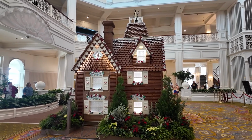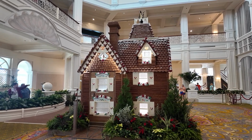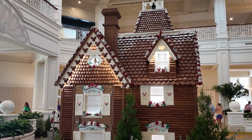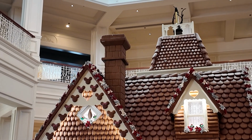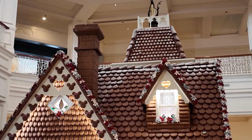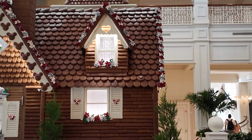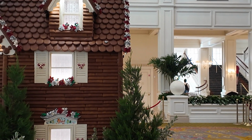But I'm looking at that chimney, and the definition on that is amazing. I can't believe that that's gingerbread. It really looks real. It really does. This is amazing. And I do see one more hidden Mickey over here, right in the middle of your screen on the shingle there on the side.